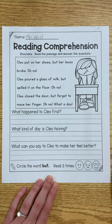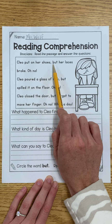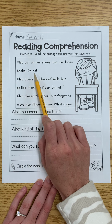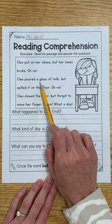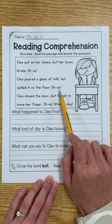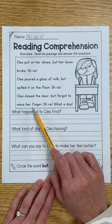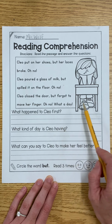Okay, let's read it one more time together. Cleo put on her shoes, but her laces broke. Oh no! Cleo poured a glass of milk, but spilled it on the floor. Oh no! Cleo closed the door, but forgot to move her finger. Oh no, what a day!